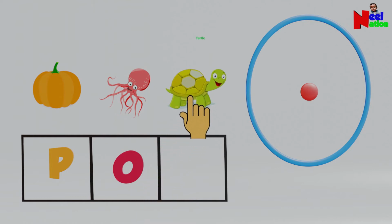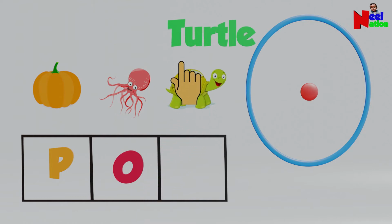This is a turtle. This word starts with the letter T. Perfect.